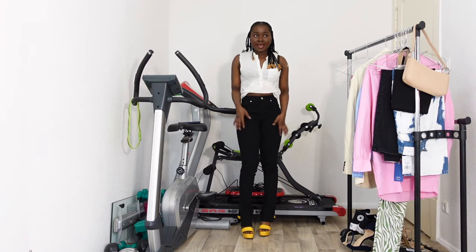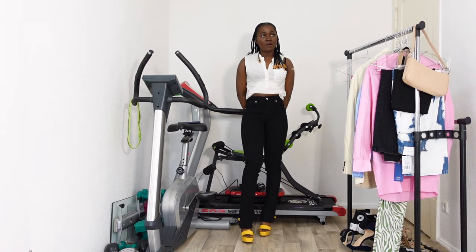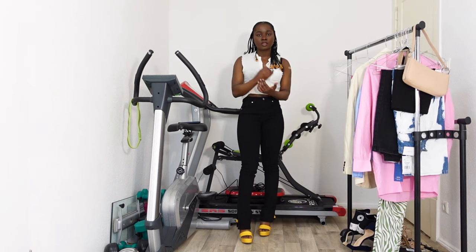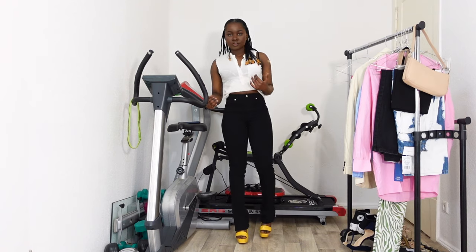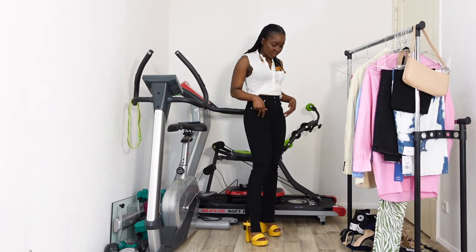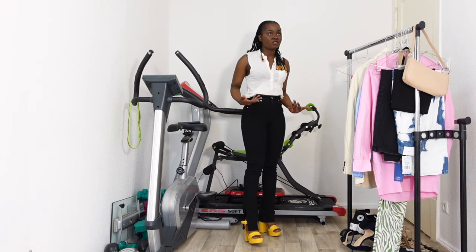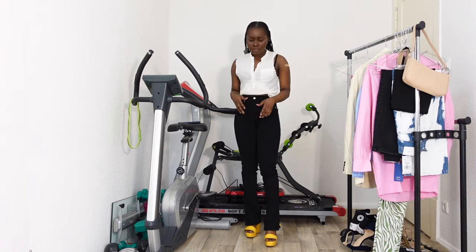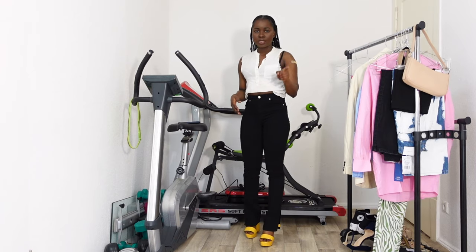And one thing about those jeans is that if you want to get it, you have to size up. I do wear my jeans in an extra small. All of my clothing are always in an extra small. But I have noticed that when I'm shopping from Zara, I should size up. And although I sized up in these jeans, it is still tight. This is a size small, and it is still really, really tight. So I would really encourage you to always size up when you get things from Zara.